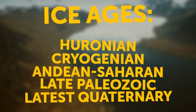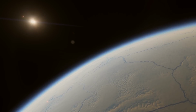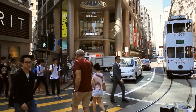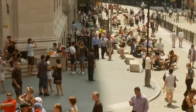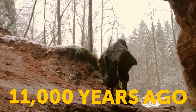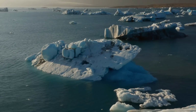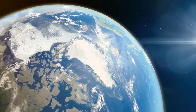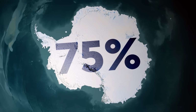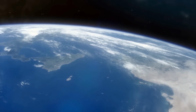In total, there have been at least 5 ice ages so far. The first one was so intense that the whole planet turned into a huge snowball. Right now, we're actually in the middle of an ice age, but we're currently in a temporary warm spell that started around 11,000 years ago. These warm periods are called interglacials, and we're not quite sure how long they last. There are still massive ice sheets covering Antarctica and Greenland that hold 75% of Earth's fresh water. When these finally melt, it'll mark the end of the current ice age.